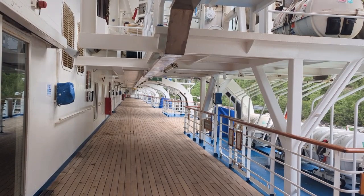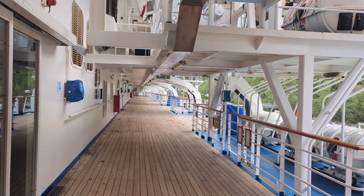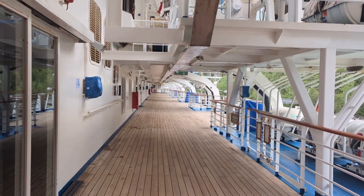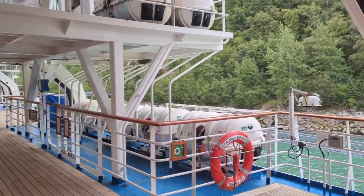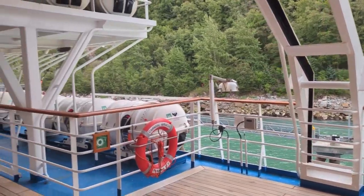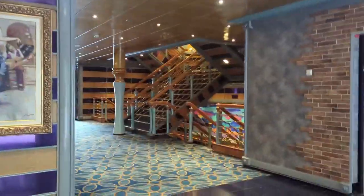The only downfall to this deck, and maybe this was a wind issue and they just took them all away for this particular cruise, but there's no seating out here on this deck, and I feel like there should be. I think it'd be a great spot to grab a seat, enjoy a drink, and just watch the ocean go by. It's usually pretty quiet out here. I think it looks too industrial and people don't realize that they're allowed to be out there, but you absolutely are. One side of the ship is smoking, the other side is non, so make sure you're paying attention to those rules.